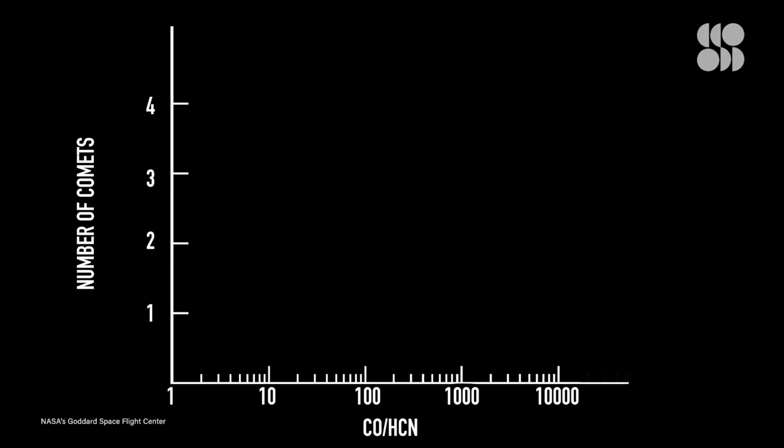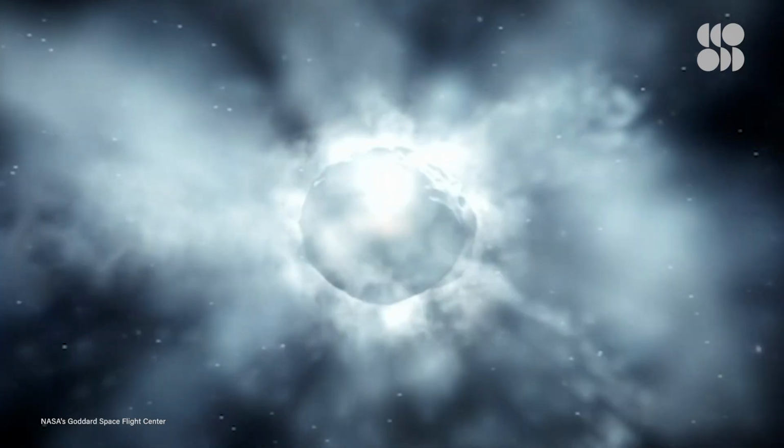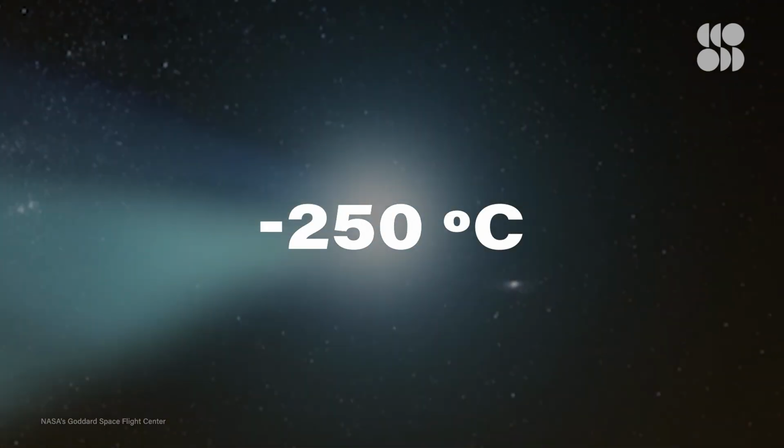And by studying the released particles, observers are able to make educated guesses about the composition and the history of the comet. Previous studies found that Borisov likely contains between 9 and 26 times more carbon monoxide than other comets we've seen before, meaning that Borisov probably formed in extremely cold temperatures around negative 250 degrees Celsius. And these latest studies have built upon this conclusion to provide additional evidence of the comet's alien nature.